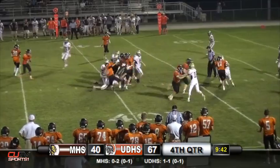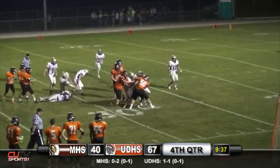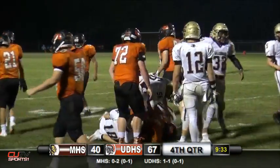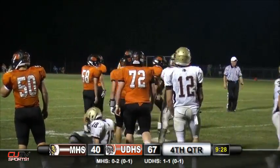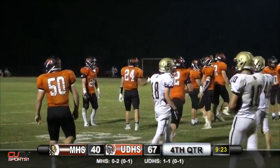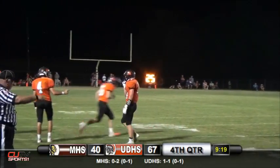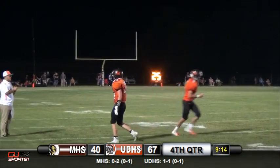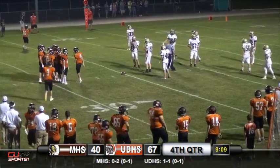Ayers hands this one off the middle, up again, and it's bounced off a couple of tacklers here, and the Trojans have themselves a first down and a lot more. It takes a host of Indians to bring down that runner. Number 24, Jake Ramberger on the carry. Picks up a first down. Clock continues to roll here. As you mentioned, Colin, I believe there is a running clock.